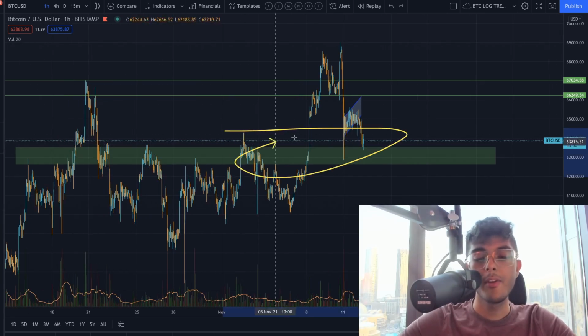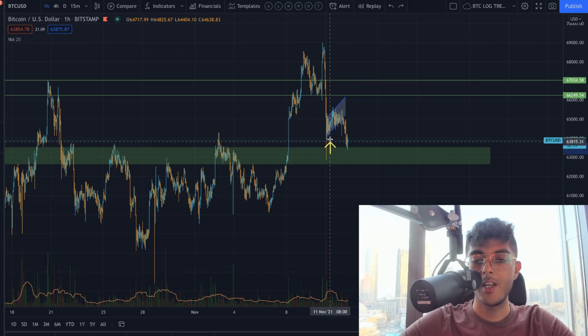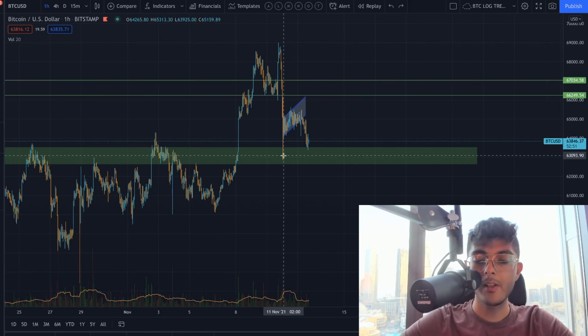But again, very, very important support level. So I think that's absolutely critical. And that's why I don't think that we're going to fail it, right? We ended up testing it once now. We're testing it again about a day later, which is completely fine.